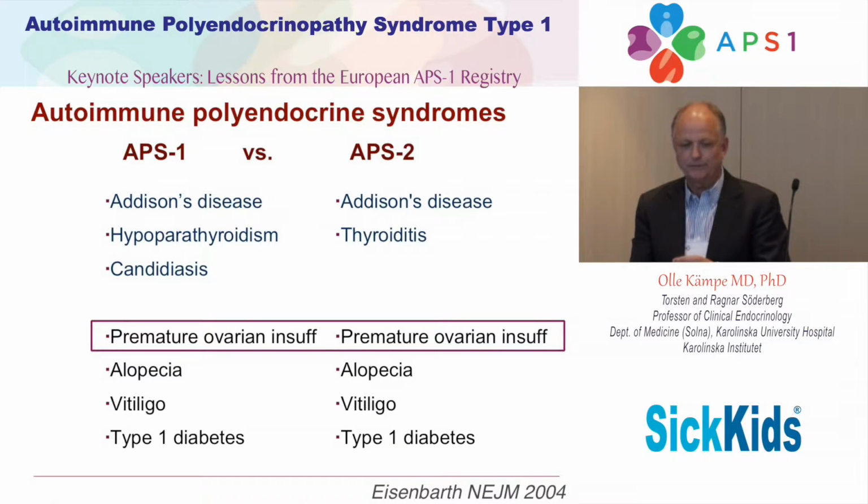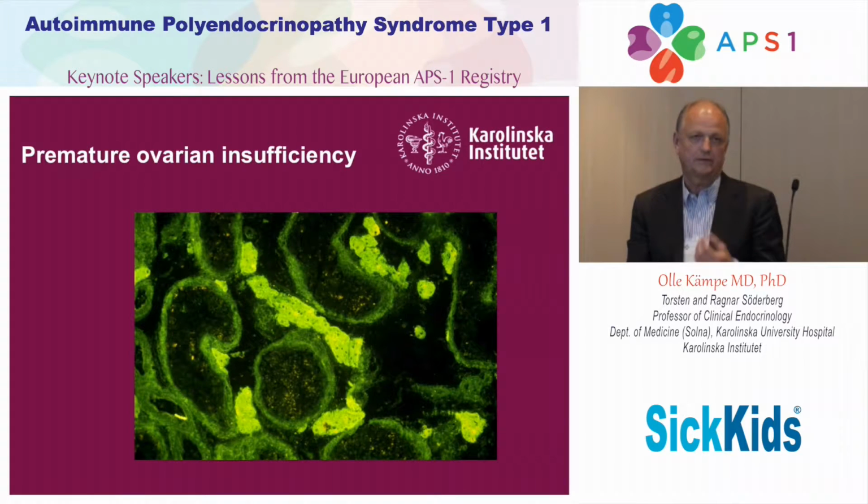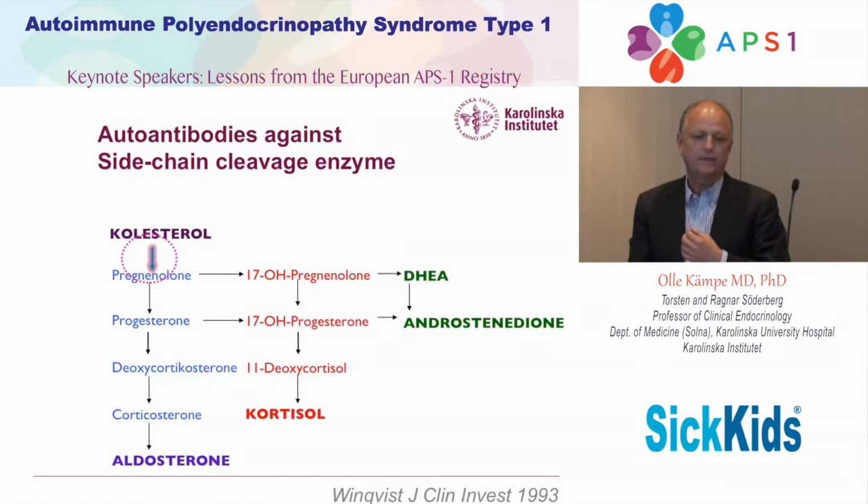So the reason we started to get interested in APS-1 was the huge similarities between the common APS-2 and APS-1. And I will illustrate it with one thing, and that's premature ovarian insufficiency, when you have an autoimmune reaction directed against the gonads. And we were able, a year later, to identify side chain cleavage enzyme in the adrenal and in the gonads as the autoantigen. So there is very good testing now for this.